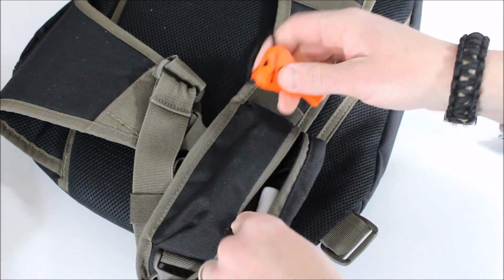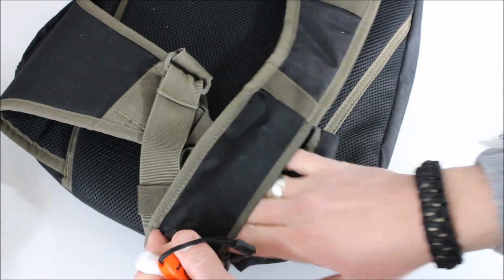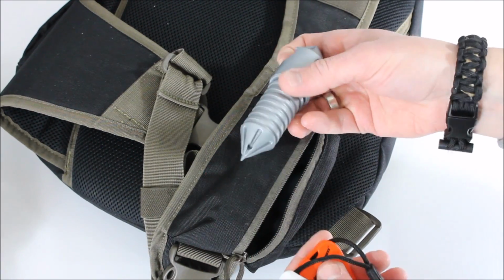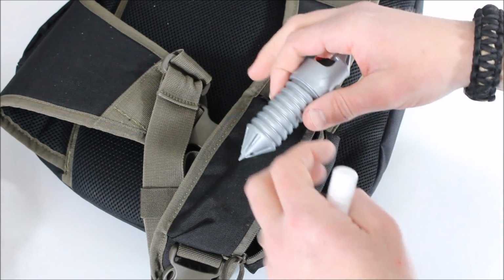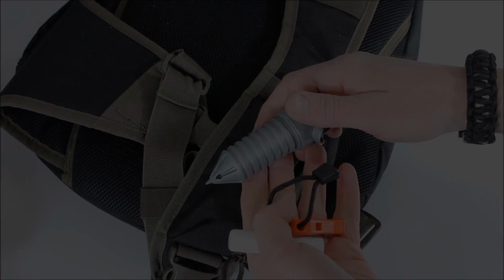And then I've got an emergency whistle and some chapstick. So those are the three things that I keep in here, and I keep this in this section just so I can reach up and grab it quickly. I don't have to flip the bag around and mess with it. This is quickly and easily accessible.